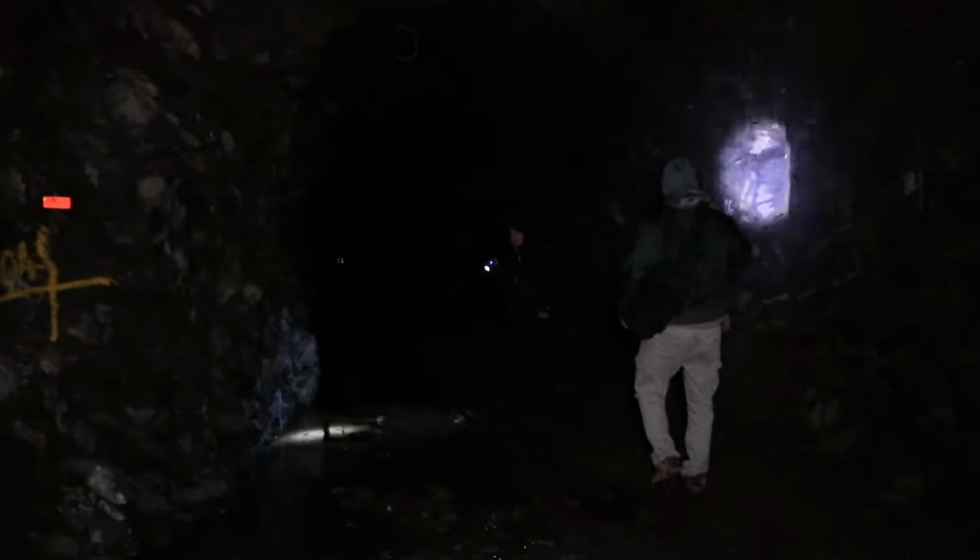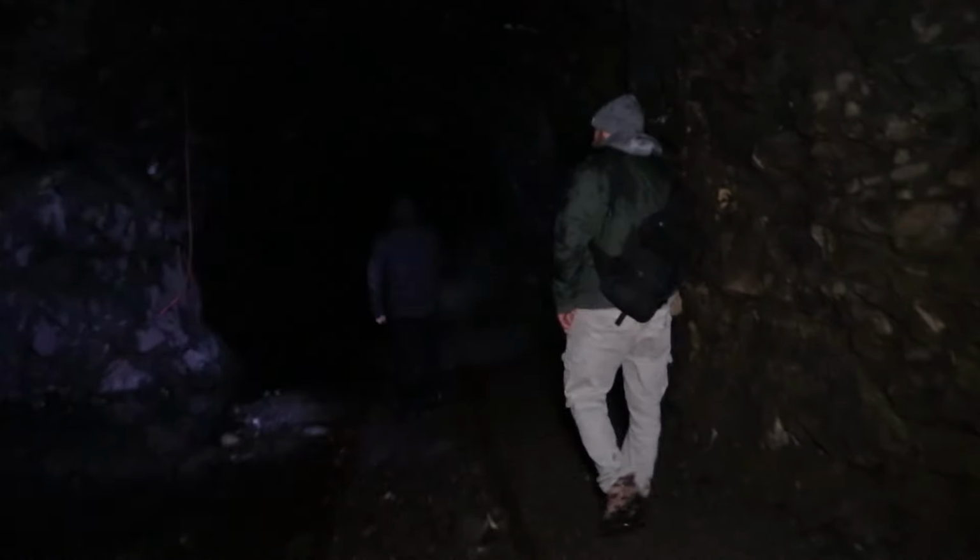Do you know what's down that way? I don't know. I don't know what that reflective thing is. Okay. So, Michael, last time when you were in here, did you go that way or this way? I didn't go this far. Oh, I see. You only went a little. You only went 5 meters. I gotta get one of those flashlights. Oh, my gosh. Okay.